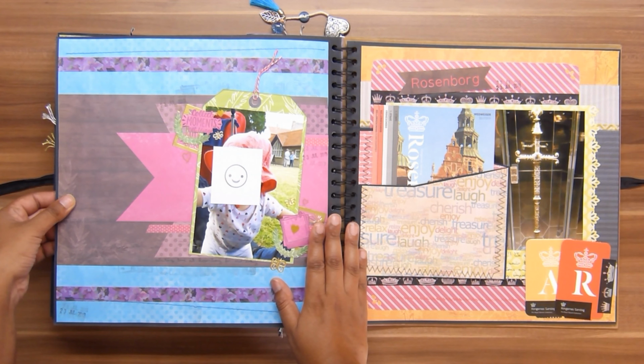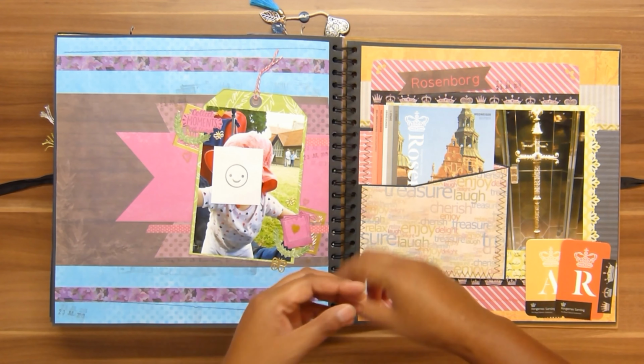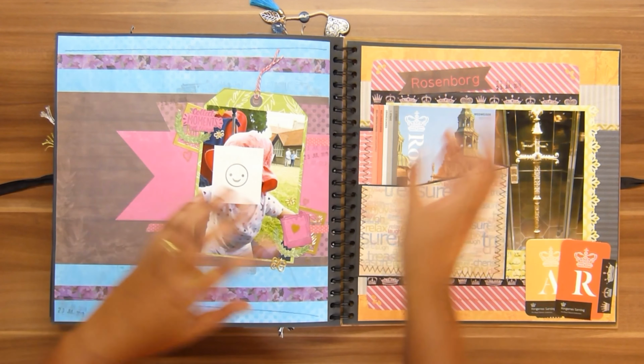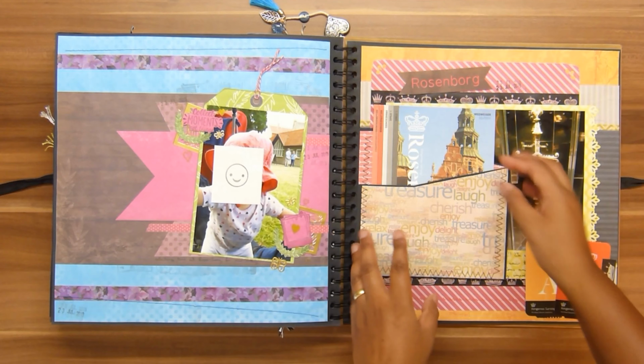So from Amalienburg we went to Rosenburg, and this is a picture of my daughter while we waited for our entrance time for the tour. And it was really nice. She wasn't interested in the beautiful garden or the castle that we are looking at. She was only looking for the pigeons. She always looks at birds.